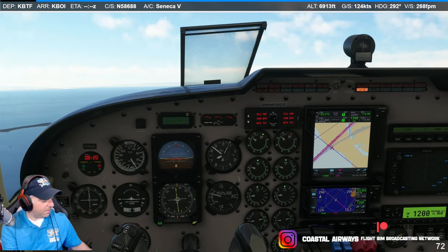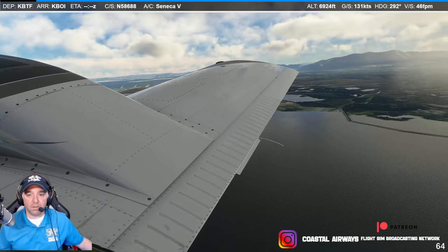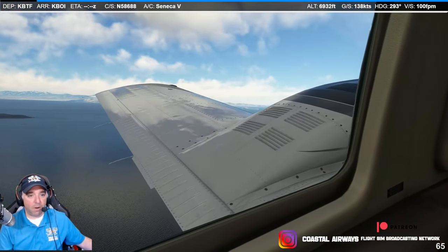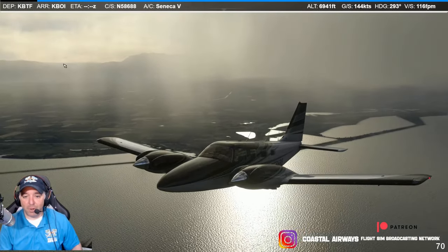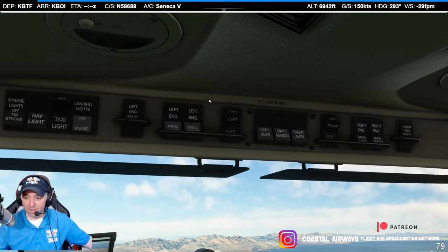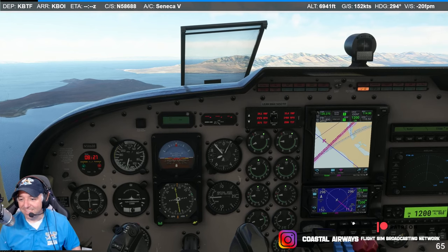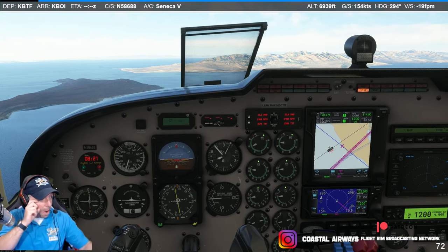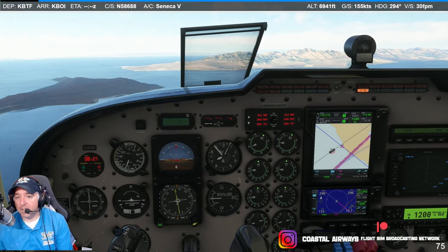Level altitude. Let's see where we're at here. We've got to climb higher. We're kind of through it. Remember I said the thunderstorms are definitely behind us, and they are. There it is. So I told you what I wanted to do in the first place. Just pop it out. I've got to climb. Call for flight following. Salt Lake Center, November 58688.